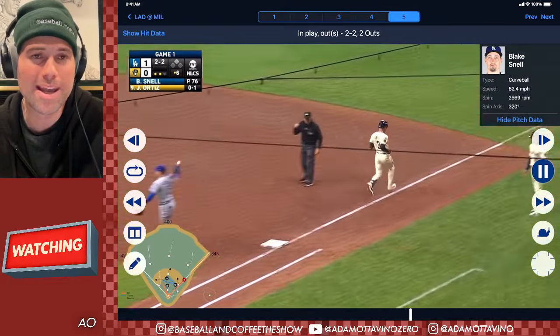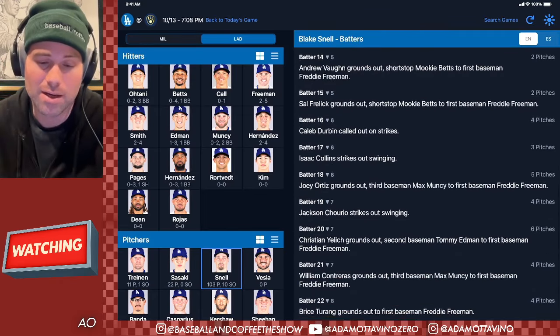I can't think with him. Can you think with him? I'm not thinking with him. I just know they can't hit the changeup, so he's going to lean that direction. I would say that. All right, seventh inning.